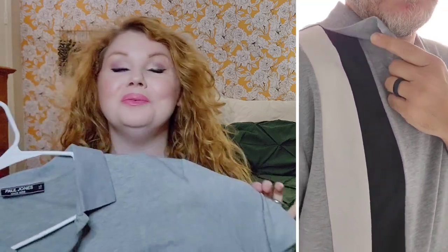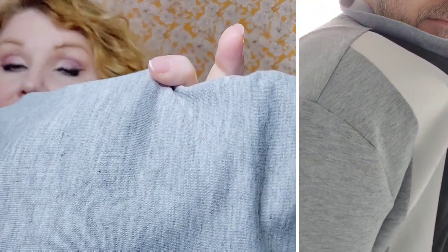Again, he did not try on the shorts. He's not a big shorts fan anyway, so he'll probably just wear these around the house. They're more like jogger shorts or lounge shorts, I guess. He does wear shorts around the house at night, kind of like pajamas, but he's just not a shorts person out and about in the world. But this top is really, really nice. It's very soft. The material is really, really nice.